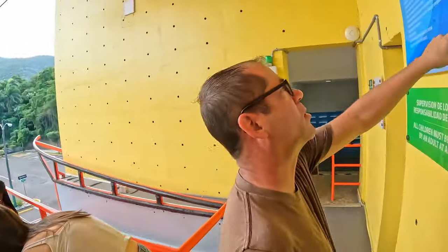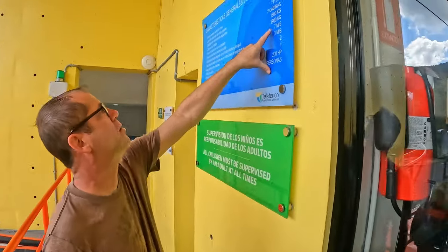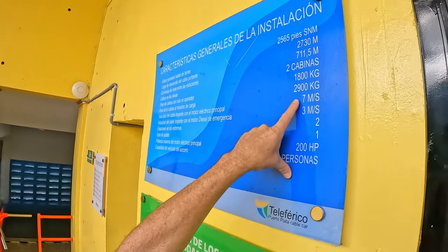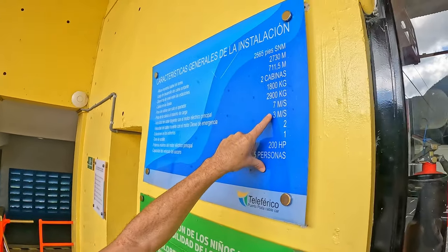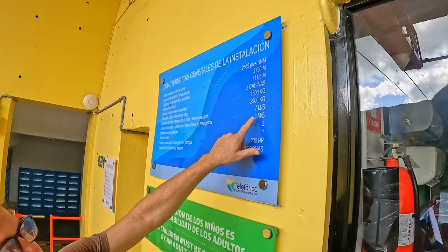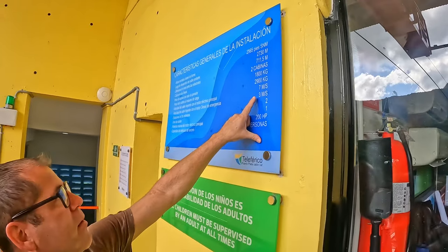The motor's 200 horsepower. It goes up, it goes down 7 meters a second. The diesel will go 3 meters a second. Oh, electric is 7 meters. Diesel engine is for emergency, so if the power goes out, we can still get up and down 3 meters a second.